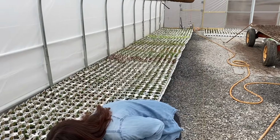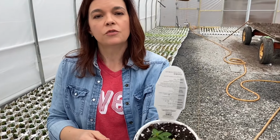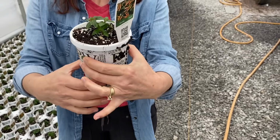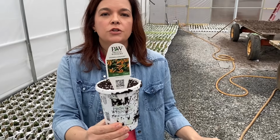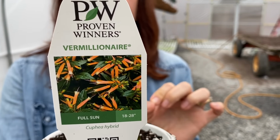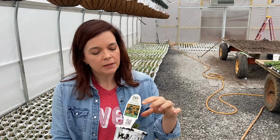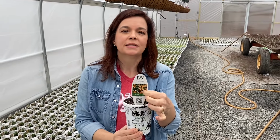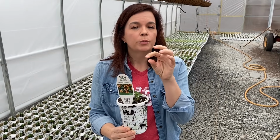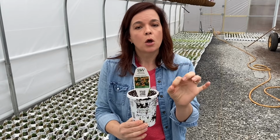Now, Vermilionaire, looking at it right now, remember these were just potted up this past weekend. So right now you're like, okay, it's a nice little green plant. Well, if you are looking to attract hummingbirds to your garden, then you must have this plant. It is a surefire hummingbird magnet. The tag is a little washed out. This is more like a Tennessee orange. Vermilionaire is more of a Clemson orange, with a little bit of red in the throat, and the blooms are very small and tubular.